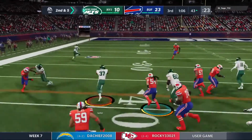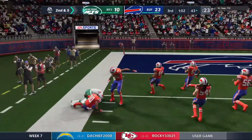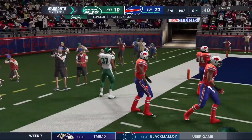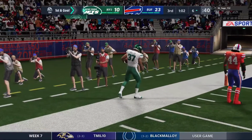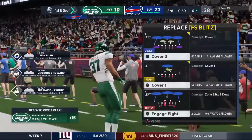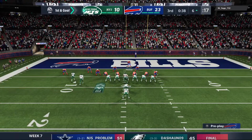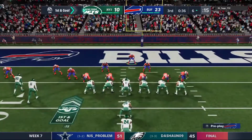From the shotgun now, here's an inside give. The 20. And down he goes, taking it inside the 10, just shy of the 5 at the 6. A big chunk of yardage there, 37 yards. Now a chance to make that big play really hurt. It's first and goal just outside the 5.